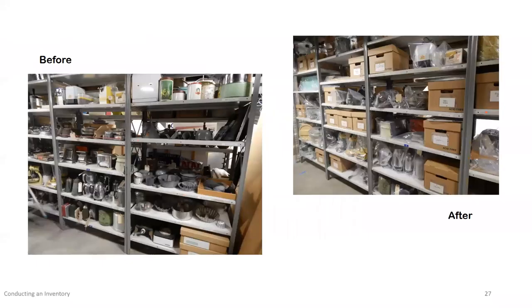This is just a little before and after photo of the same shelving unit. Before inventory, things were just kind of piled on the shelves and hard to find. And then on the right afterwards, we reboxed and organized as well as covered things. And so the objects are much easier to find and they're much better protected.